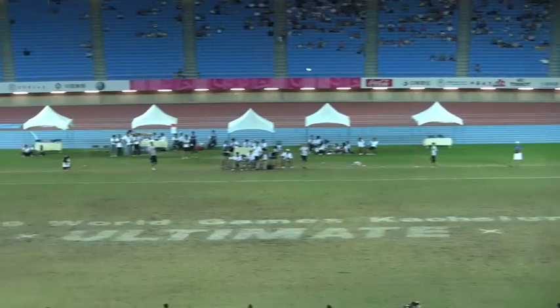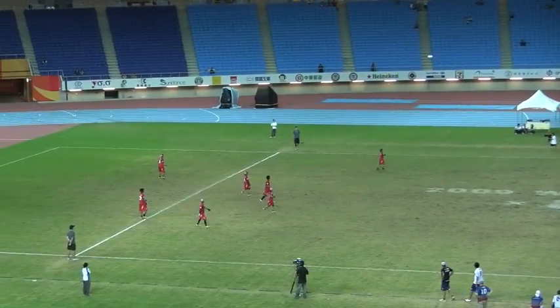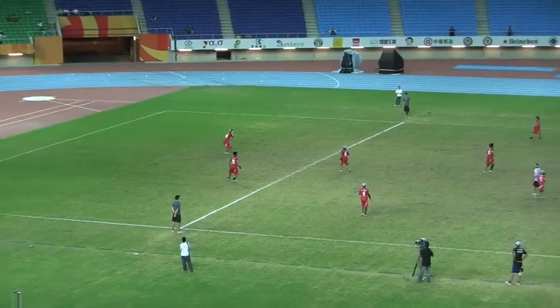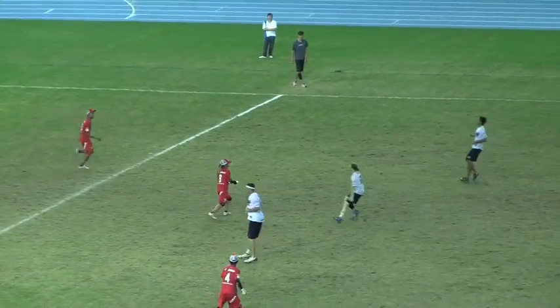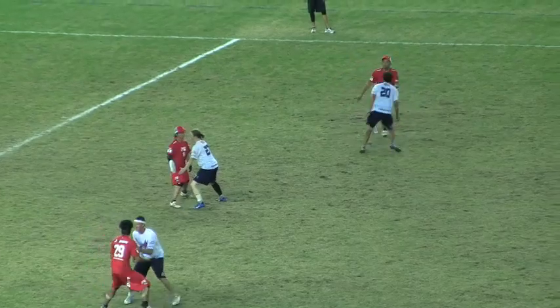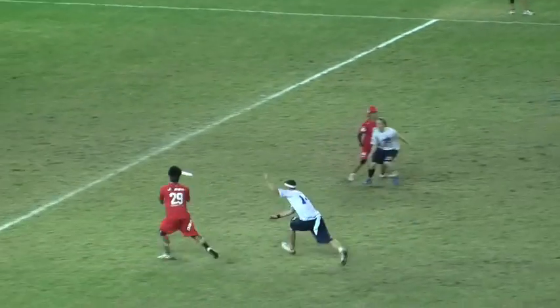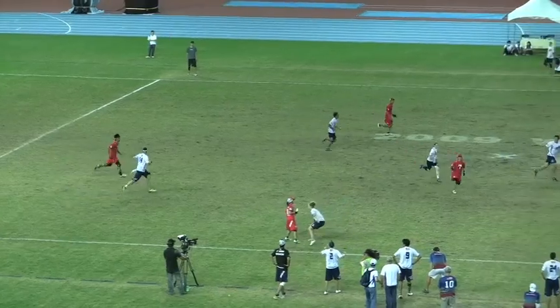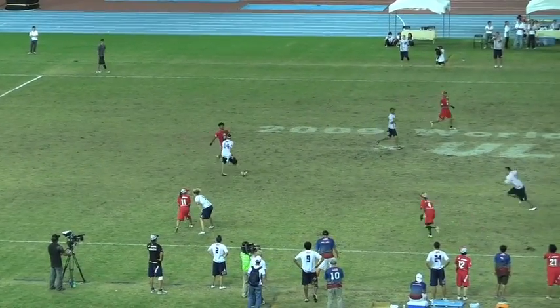Rem puts up a big pull. Rem's pull sitting. 8 yards deep, center of the end zone. Japan centers it to 8. Deb with the hard flat mark. Very close. Very tight mark. Japan swings it around. 20 yards up, close sideline.